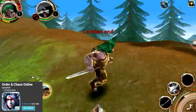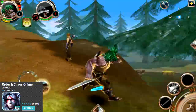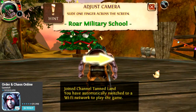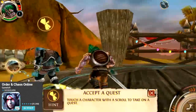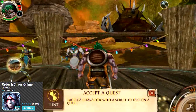In fact, during the testing, I had a character save my life from a wolf I was clearly too low level to be dealing with. Thank you again, random online person. It plays pretty much like any other MMORPG. There's third-person view, hack and slash battle system, leveling up, some character customization, and full playability with other people. So if you're looking to get into MMORPGs on Android, this is definitely the title to do it with.